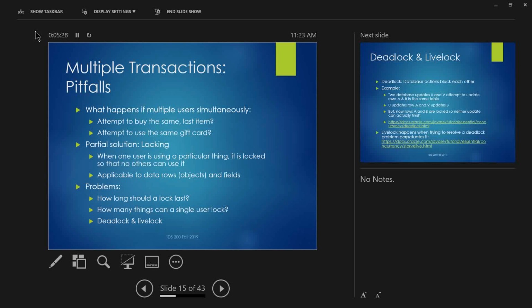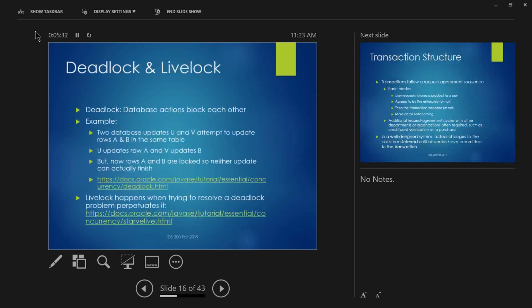And there's a couple other problems, deadlock and livelock. So we've talked about deadlock, and we can talk about livelock too. The idea with deadlock is simply that two database actions block each other. In a well-designed database, there will be mechanisms to prevent this from happening, but you have to develop those mechanisms. But the basic idea is this.